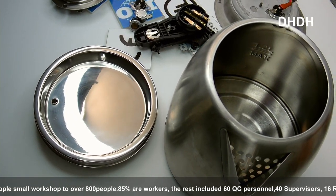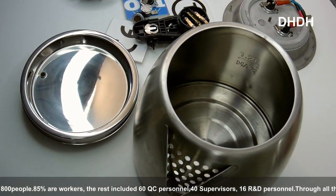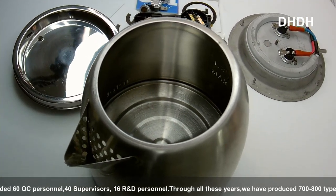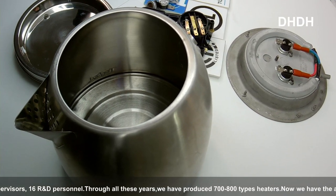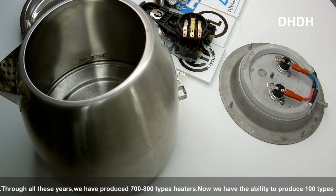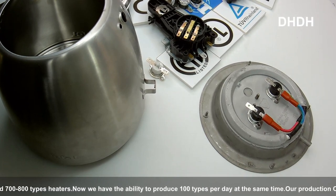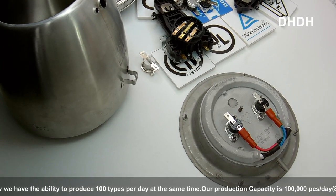But we thought that was not possible, and we took the reagent to test it on site, and then we found it's not 304, it's 202. He was very surprised. And then you can guess the ending of this story. He became one of our customers, and now his capacity is very big.